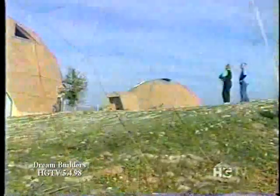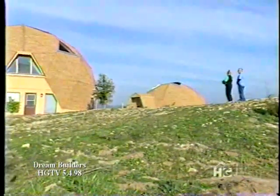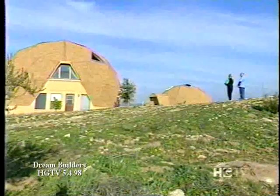Triangle. It's the strongest shape we know, but even stronger when combined to form a sphere. But what Kathy Katz knows most about domes is that she likes their feel. The enclosed space is very, almost spiritual, very peaceful and calm.